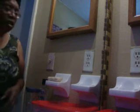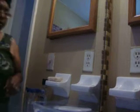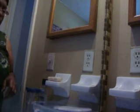This is day 4 of my immediate dentures and temporary dentures. Day 4. I got it done. I got my teeth taken out Monday, and today is Thursday. So this is day 4.